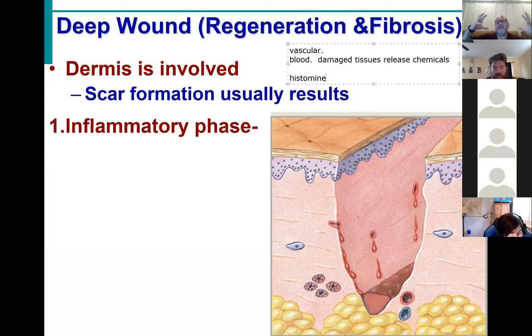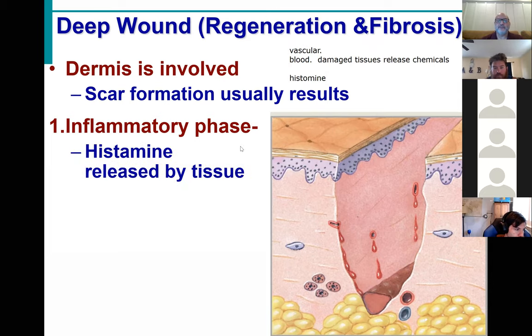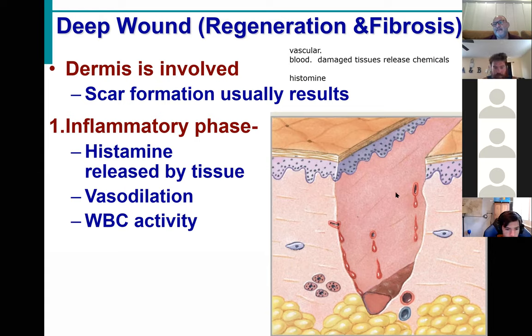Histamine is going to dilate the blood vessels, swell the area, bring more blood, bring more heat, bring more oxygen to the area. And that is what we call inflammation, our inflammatory phase. Histamine is released by the damaged tissue. Blood vessels dilate, white blood cells become active to destroy any harmful pathogens that might be there. And that blood brings the platelets, brings those fibers, the fibronectin we talked about, to form that clot and to start that healing process. So the first thing that happens with this deep wound is we get this inflammation. All right, questions on that?